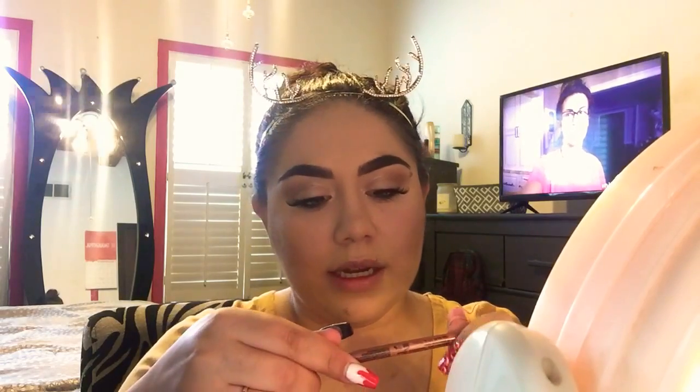Next, we're going on to lips. To line my lips first, let's see. Sorry, because I'm getting into the door, but I don't want to drop anything. I'm going to be using this NYX retractable lip liner in the color Vanilla Sky. That's just to prep.